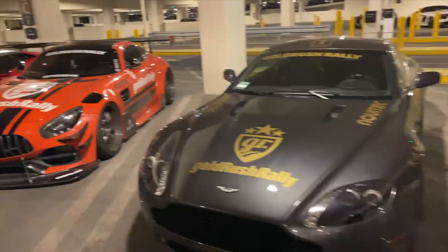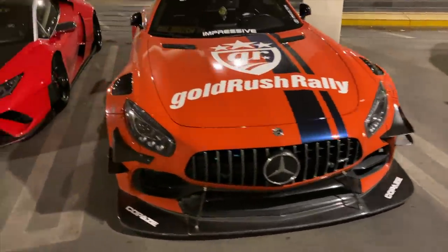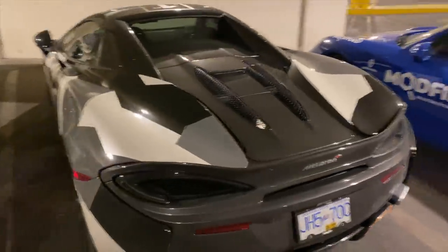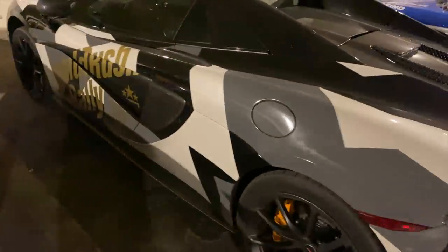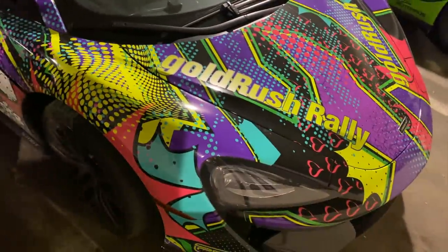Alright guys, so it is currently 7:45 here in Las Vegas, and all the Gold Rush cars just got to the hotel, so we're gonna go take a look. Check out this freaking wide body, man. This thing's nuts. This wrap, this is your favorite wrap on the rally, right? One of the, yeah, super clean. Got like a little snow camo vibe going on. Yeah, that looks really good. Really got another 570 with a pretty, this wrap stands out.